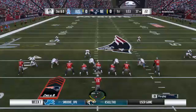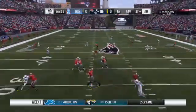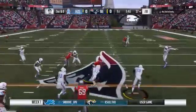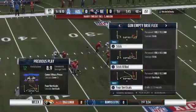Hurry up, here we go. Blue line. He'll look to throw. Over the middle, Dorsett, and he slips up past the 45 before being tackled.